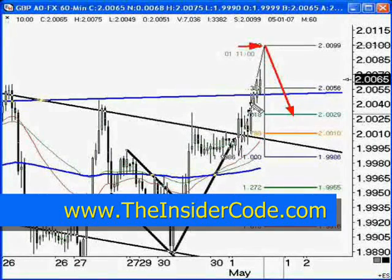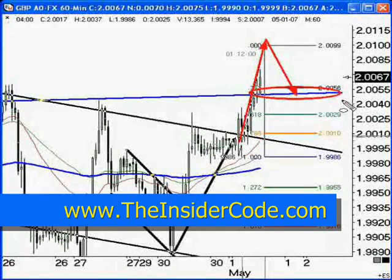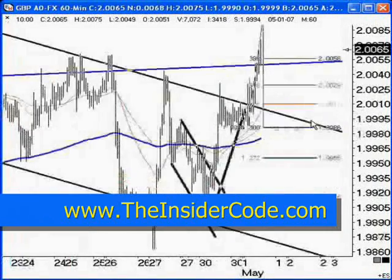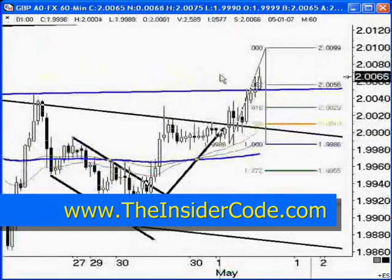Again, I'm looking for a conservative entry point. Basically, what that would amount to would be a breakout and then a retest of the line. So I want to see how the market's reacting here at the line, but then fully expecting the market to get down here to the 618 retracement. So that's it. We're going to have to wait, see what forms up in the next couple of hours.